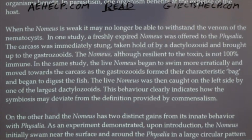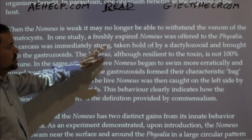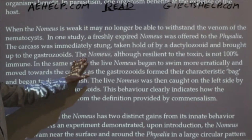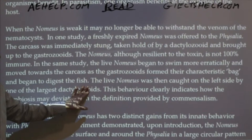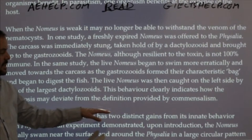When the Nomeus is weak, it may no longer be able to withstand the venom of the nematocysts. In one study, a freshly expired Nomeus was offered to the Physalia. The carcass was immediately stung, taken hold of by a dactylozoid, and brought up to the gastrozoids. The Nomeus, although resilient to the toxin, is not 100% immune. In the same study, the live Nomeus began swimming more erratically and moved towards the carcass as the gastrozoids formed their characteristic bag and began to digest the fish. The live Nomeus was then caught on the left side of one of the largest dactylozoids. This behavior clearly indicates how the symbiosis may deviate from the definition provided by commensalism.